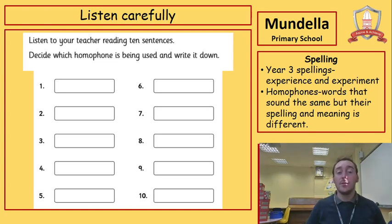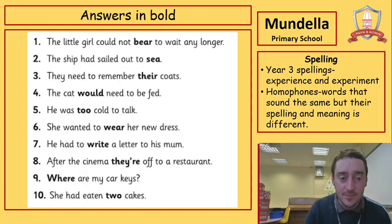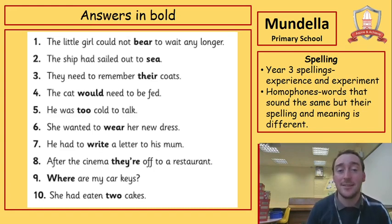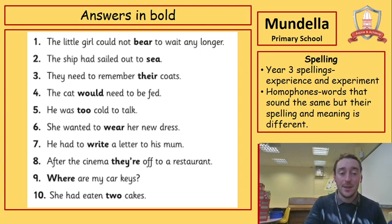Now remember that all of your sentences should have a capital letter at the beginning and a full stop at the end. And make sure you've got the right homophone in. Just have a check through those and then we'll go through the answers in 3, 2, 1. Have a check. Pause the video now and see if you've got the right one. If you haven't, just make a couple of changes by the side. But well done for having a go. Okay, move on in 3, 2, 1.